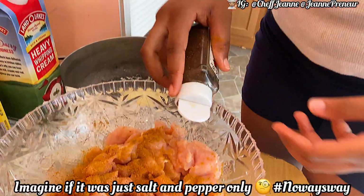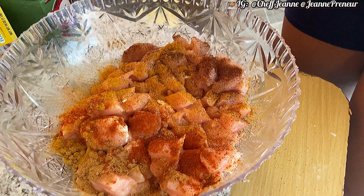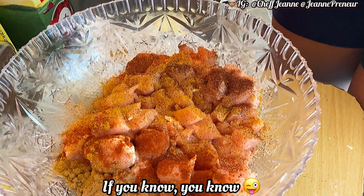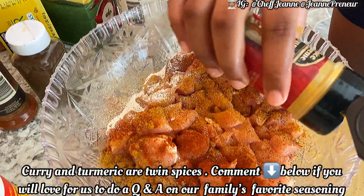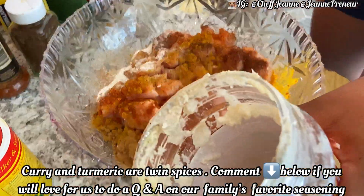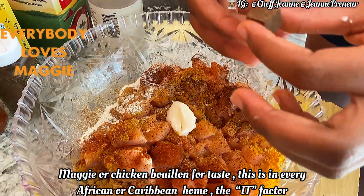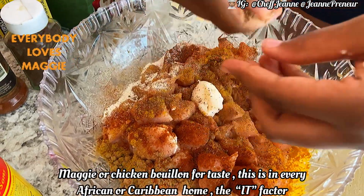We're gonna add this. Make sure you add a generous amount of that. We're going to add some chicken fajita seasoning, onion powder, CheffJeanne's absolute favorite, and a little bit of ground turmeric. Then we are going to add some garlic paste. I'm just gonna put that in the middle. So guys, we're gonna massage Maggi into the seasonings.